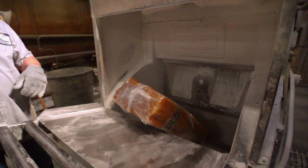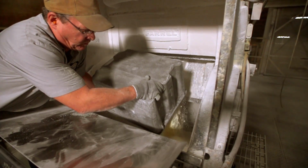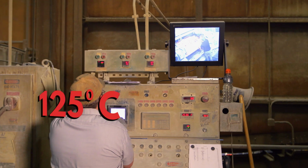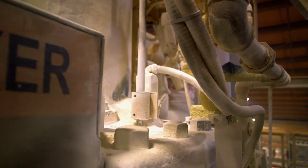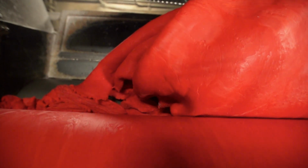The mixer heats and mixes the ingredients into a consistency sort of like dough. Right, Reed? Like making a big rubber pie. And when it's reached 125 degrees, the remaining ingredients, like sulfur, are added. Why sulfur? Well, sulfur helps vulcanize the rubber. Translation, please? It's a process whereby there's a chemical reaction in the rubber bands that causes it to retain its shape. Ooh, science.